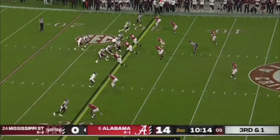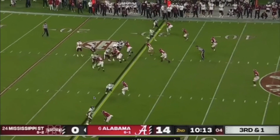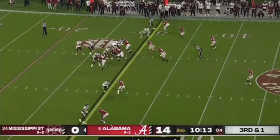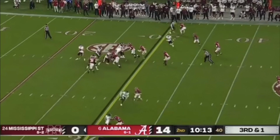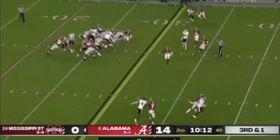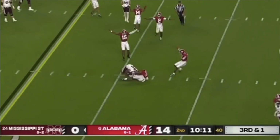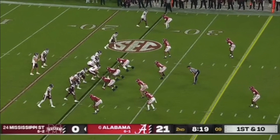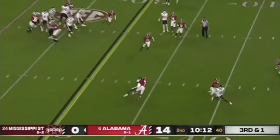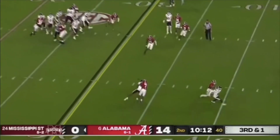Next rep, 3rd and 1. Here we go at the bottom. Again, look at his press work. This receiver, as soon as he tries to break inside, we see him staying square on this. Great job staying square. Then, as he's turning into it, he lands the other arm. Physical at the catch point. Great job. I believe the receiver dropped this ball. Hard to tell, but the way that everybody's reacting looks like a drop. Physical at the catch point, though. Great job.